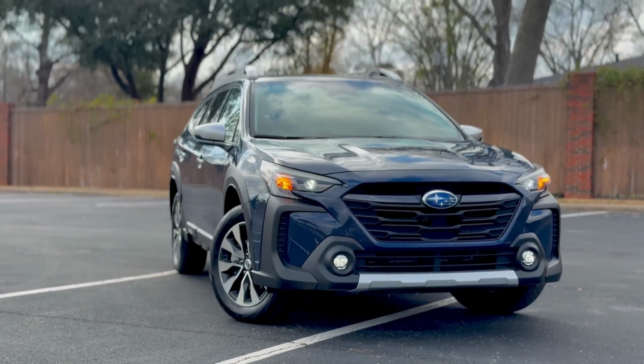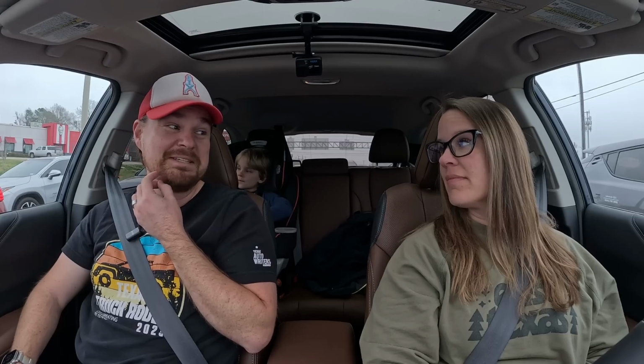Does it remind you of another tall wagon in blue with brown interior that we had recently? Perhaps the vehicle you road tripped to Austin in? Does this remind you of that Crown at all? No. No? I mean, I guess kind of on the inside. Yeah. But I like this one better. No, okay. And this one does not look as much like a wagon as the other one did. Okay. Like with the square back.